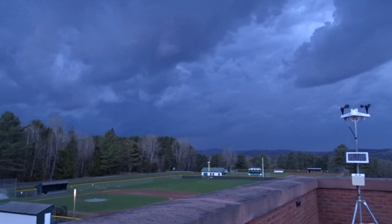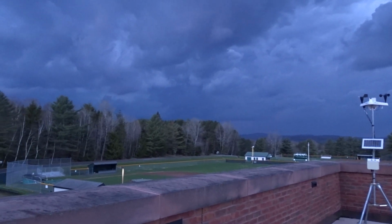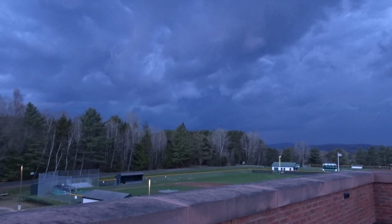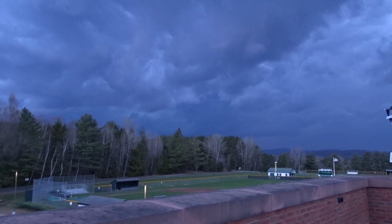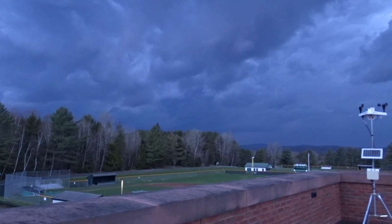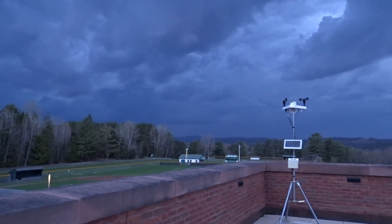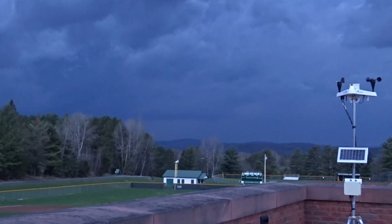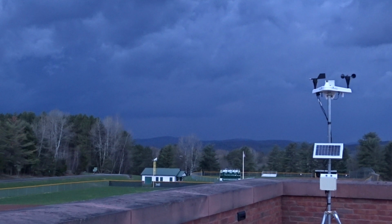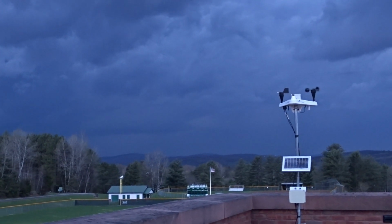Getting close. That is really dark. Oh wow. That is scary. Oh yes. Some bolts. Oh, there we go. We're going to hear that. I think it struck, maybe it struck those little turbines over there.